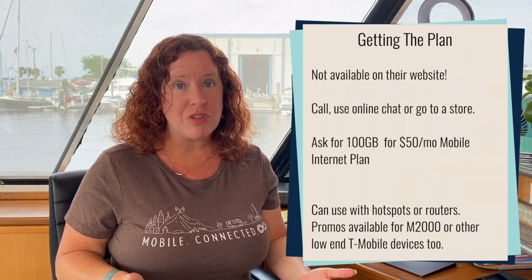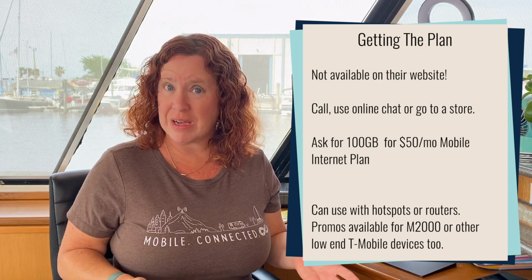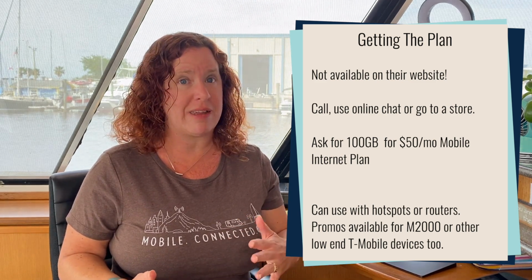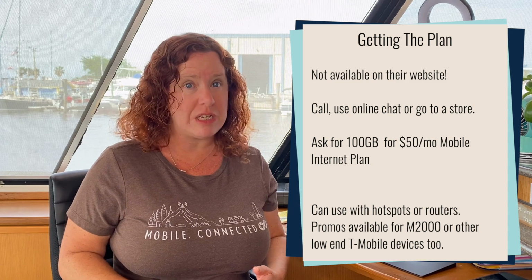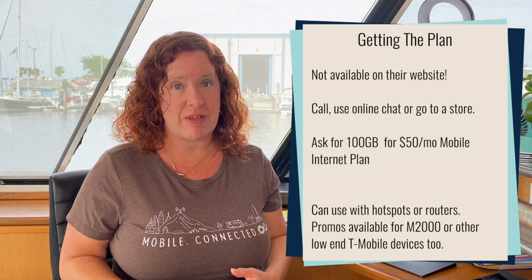Now, unlike the prepaid options, T-Mobile Postpaid has never published these mobile internet plans to their website. It's now been over 3 months, and we don't know why they haven't done it, but they are not available on their website. If you go searching for it, you won't find it. But if you contact T-Mobile directly, you can use their online chat, you can call them, or you can go to a T-Mobile store. Representatives can find this plan and get you activated on it.